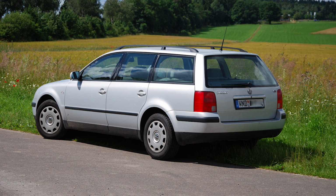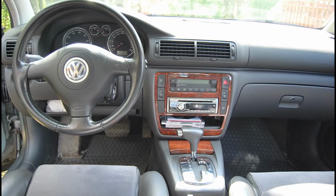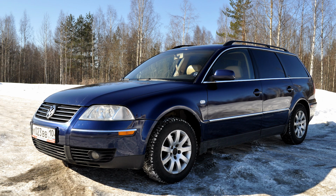So let's go from Sweden to Germany. Let's start with the oldest of the three, the B5 Volkswagen Passat. This car is still interesting, since it has the VW old school engines. No TSI, no TFSI, just the old school 1.6 and the 2-liter naturally aspirated engine. Also, these cars still occupy our roads today. But honestly, they are getting old.